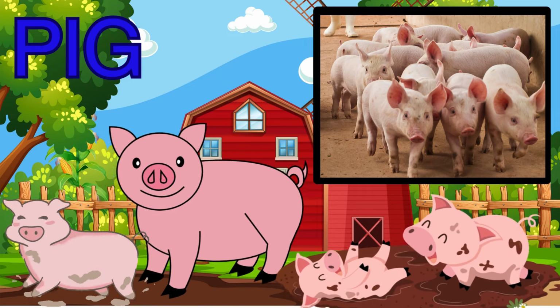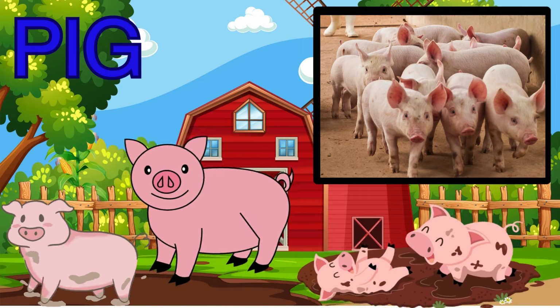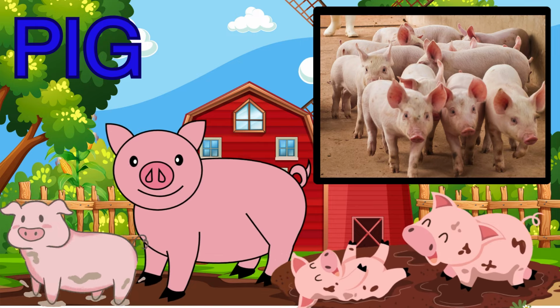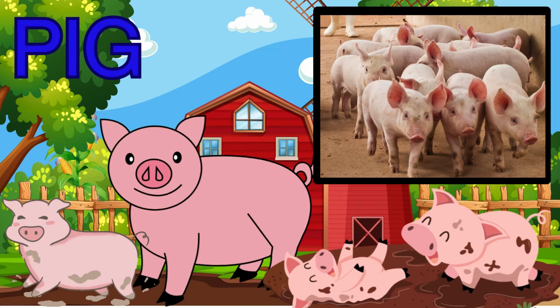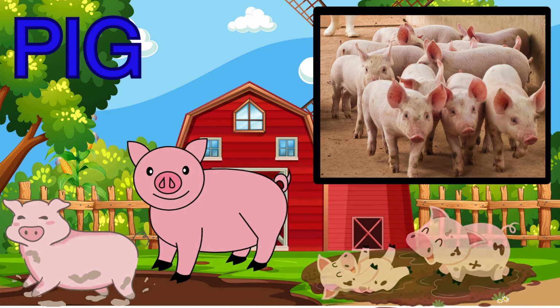Pigs are also great at finding tasty treats with their amazing sense of smell. Plus, baby pigs, called piglets, are so adorable. So if you ever meet a pig, be sure to say hello. They're sure to wiggle their snouts and give you a big, happy oink.